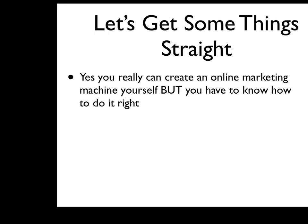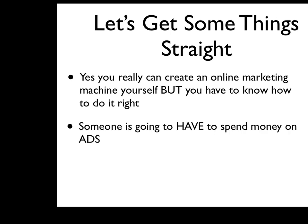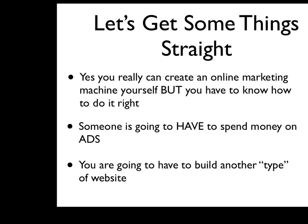Yes, you really can create an online marketing machine yourself, but you have to know how to do it right. And somebody with the system that I'm about to show you is going to have to spend money on ads. You actually have to go online, set up an advertising account, fund it with a budget, and run online ads. So if you're not looking to spend a little bit of money to make money, this probably isn't right for you. Now, the little twist that I'm going to show you at the end of the presentation is going to show you how you can have somebody else fund the marketing budget for you, so that you don't actually have to spend that money, but somebody is going to have to run ads online in order to make this thing work. And you're going to have to build another type of website.